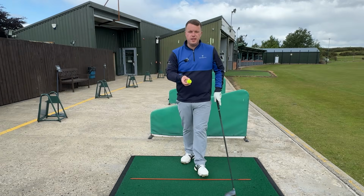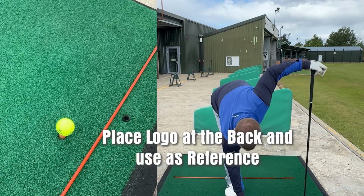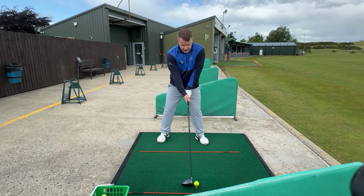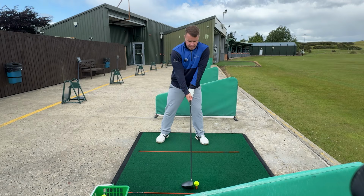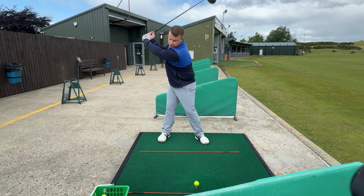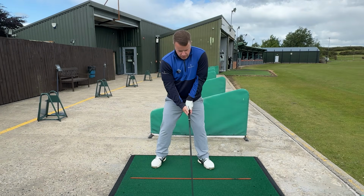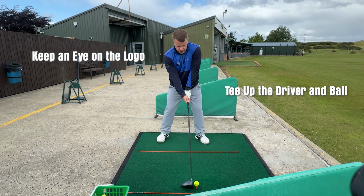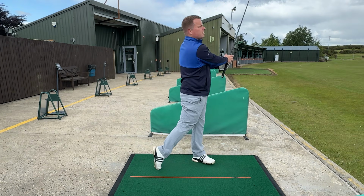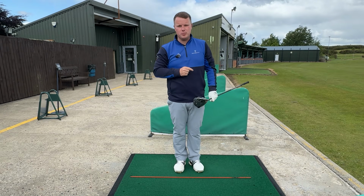And one of the other cheat codes for this, obviously with driver, we get to place our golf ball, so we can place the logo at the back and just try and look at the logo. Obviously, if your head and your chest is behind the ball at the start, you can see the logo. If it's too straight with not enough tilt, you can't. And then throughout the whole motion, if you look at the logo, you also get that upper body move that we want for driver. So keep an eye on the logo, make sure you tee that up with the logo facing the driver face. And that is going to encourage a lot more high launching, low spinning drives. That's easily going to get you some more distance.